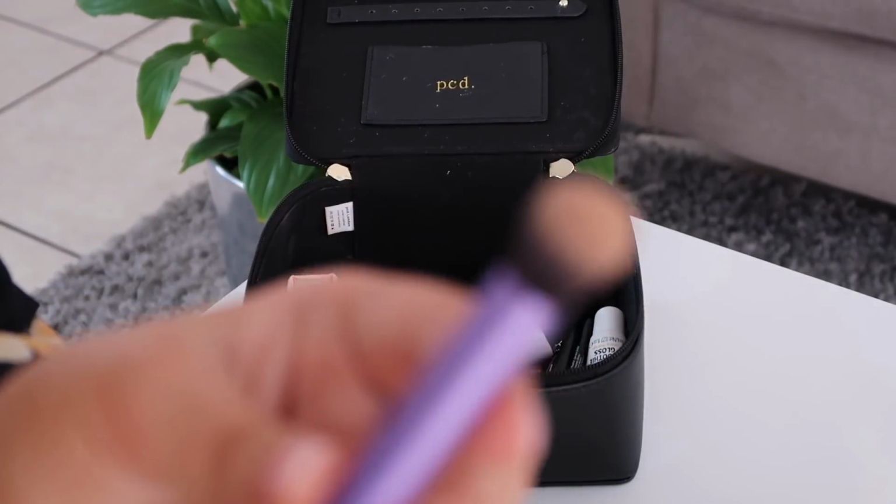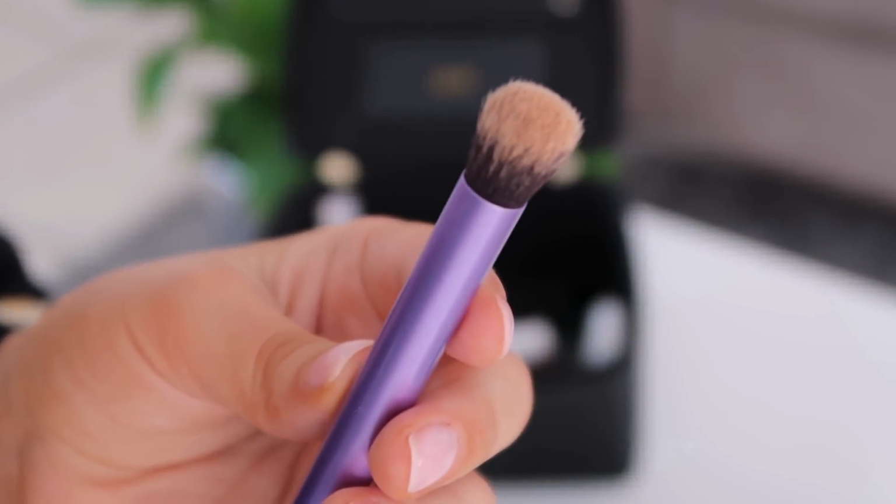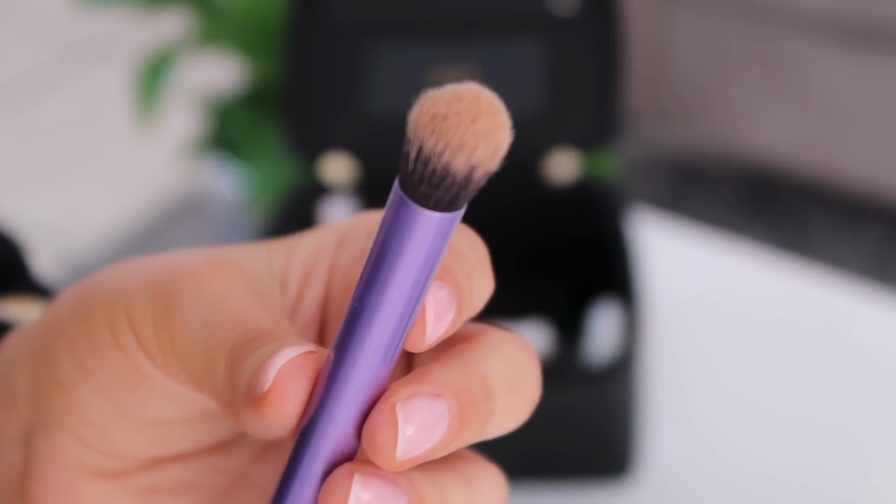And then for the eyes, I like to take this crease brush from Real Techniques as well. This comes in a set, but you can also buy it separately. I had the little set where you get different sorts of brushes, but I find that this is the one that I use the most.